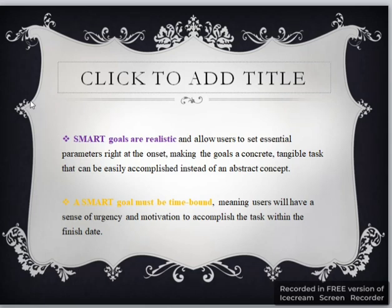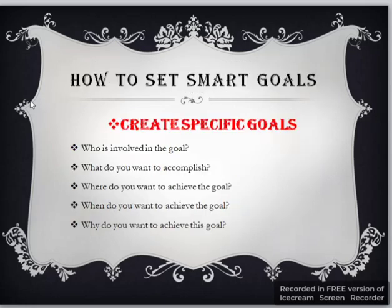SMART goals are realistic and allow users to set essential parameters right at the onset, making the goals a concrete, tangible task that can be easily accomplished instead of an abstract concept. A SMART goal must be time-bound, meaning users will have a sense of urgency and motivation to accomplish the task within the finish date. How to set SMART goals?